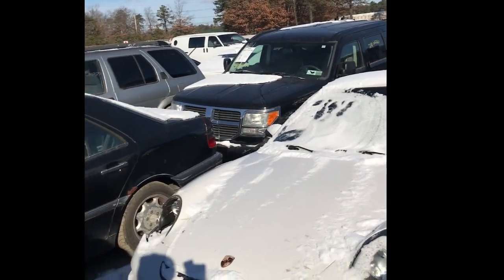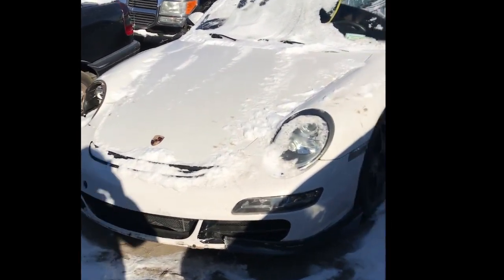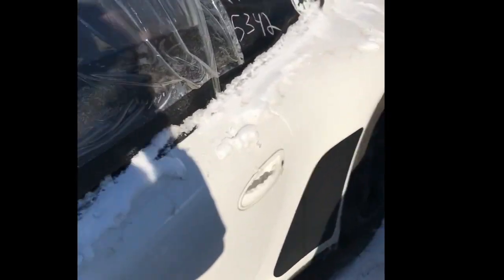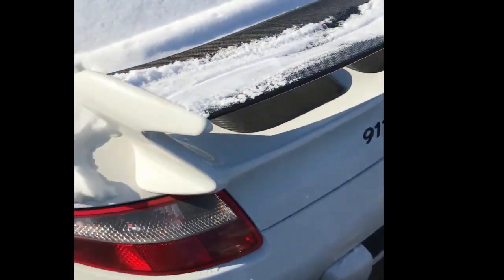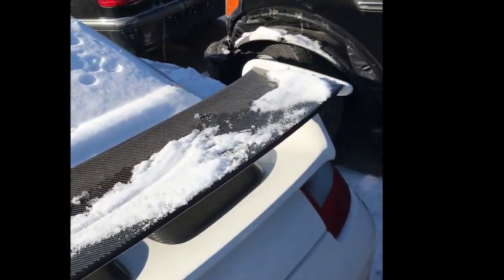I bought about probably 6 cars today, but the main reason I'm so excited right now is because I got this beast right here. Look at that. That's a 2007 Porsche 911 Carrera 4S. And this car is just amazing. As you can tell, it doesn't look too bad.